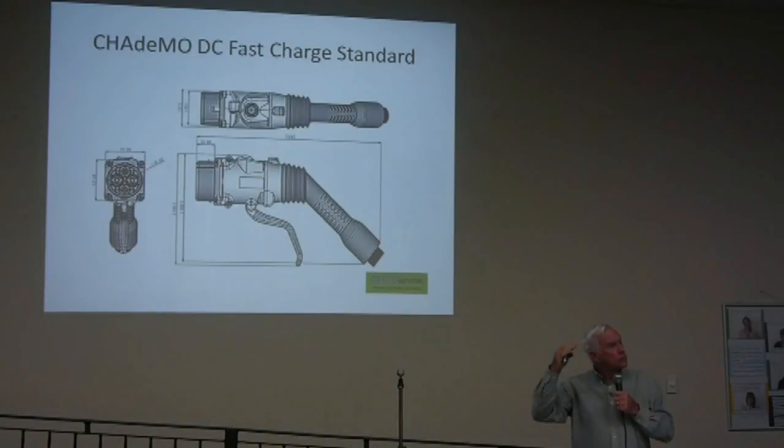It'll then go up to 98%, but it'll take a lot longer to do it because we can't pump 364 volts DC and 128 amps into your battery pack and expect it to survive with the heat issues that are generated. So the protocol internationally is 80%. If you hear different figures to that, it's nonsense, because that is the charging protocol. And it's the same with the combination charge system from the US as well.